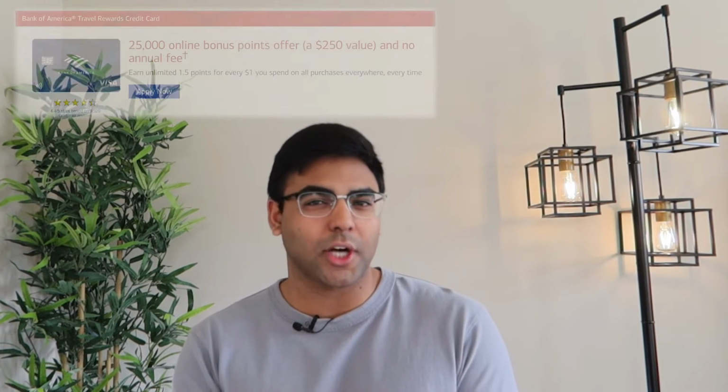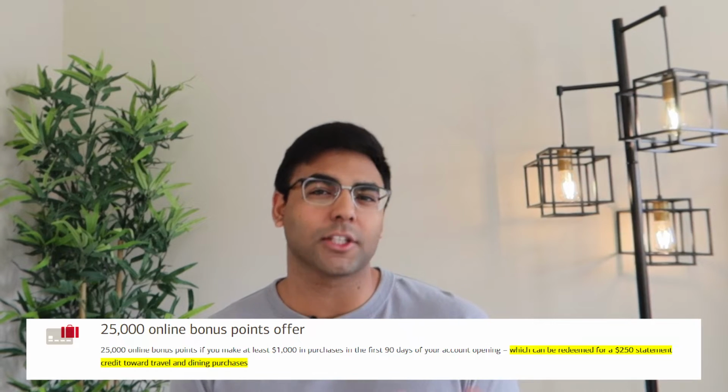Bank of America actually has another card where with $1,000 of minimum spend, you actually get $250 back potentially, but this is actually the Travel Rewards Credit Card. There's no annual fee, but the reason I don't consider it in our options is because the $250 statement credit can only be redeemed for dining and travel purchases, essentially not exactly cash.